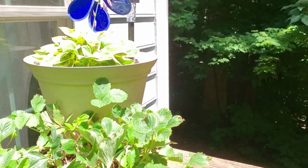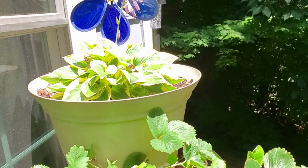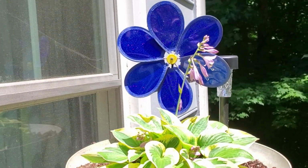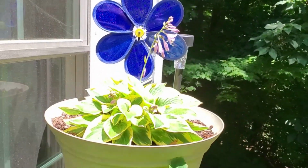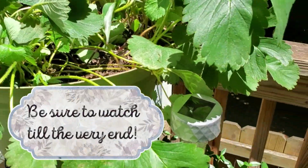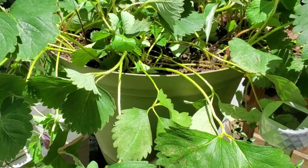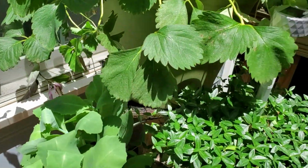So for the portion of this video that's dedicated to the container gardening, in this first pot here I have a brand new hosta. It was a baby and she's doing so well, and look, she's blooming already. And I put these little spinners in to help keep the squirrels away. It doesn't always work, but I try because they really dig back here if you're not careful. Here I have a strawberry plant. I don't ever get a strawberry, but I love the look of the plant. And I don't get a strawberry because the blooms come, the strawberries come, and the squirrels eat them. So I'm feeding the squirrels my strawberries.